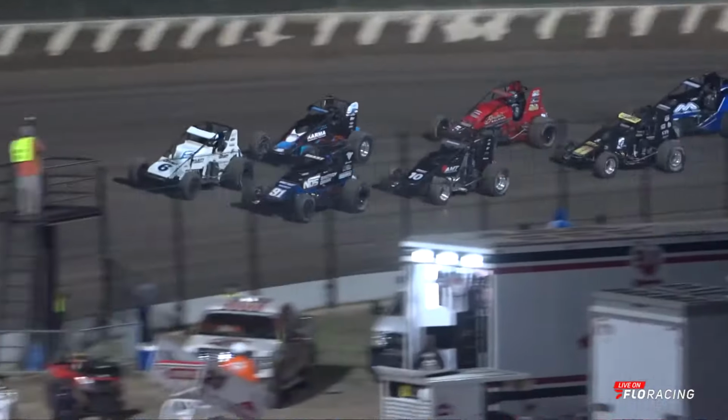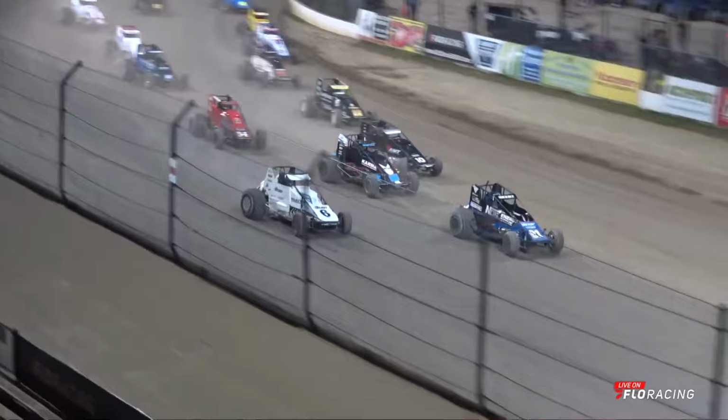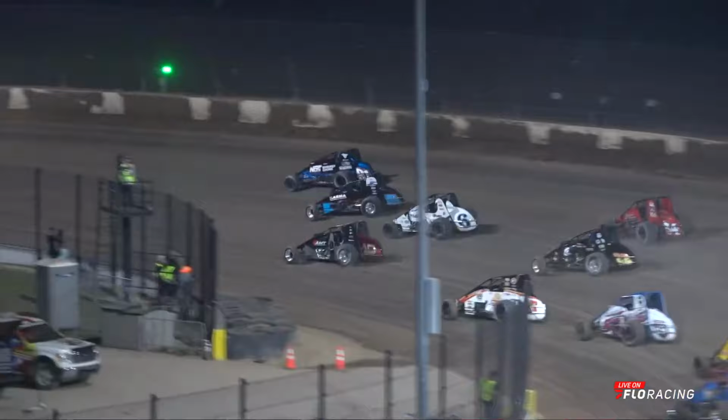Here they come to the NOS Energy Drink starting kick. Green goes up, and we're underway with a four crown for the Silver Crown. We'll see if that work that was done by Dennis Lakava pays off for Justin Grant. He's going to lead early on. Boy, that's close quarters racing down at turn number two. Taking a moment to feel it out.